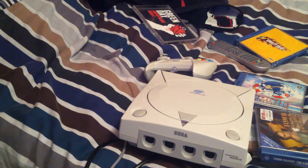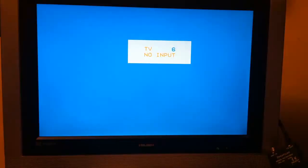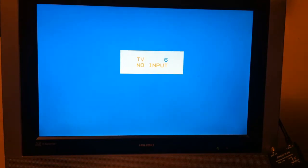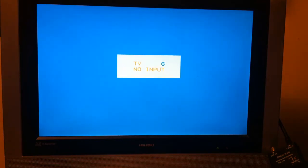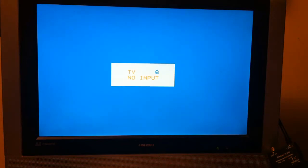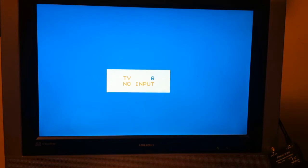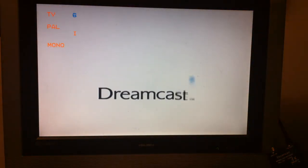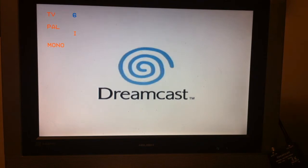So let's have a look, see what it's like on the TV. Now, if we start the console up, the controller and the memory cards make a very high pitched noise, and then it comes on the screen in the usual Dreamcast way. So let's see that. Your high pitched noise, and then your Dreamcast start screen, which is your blue spiral.